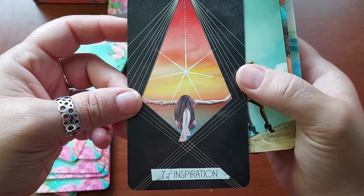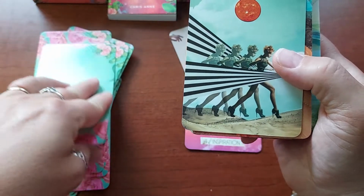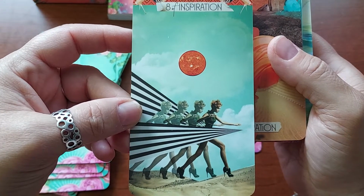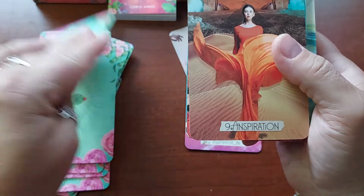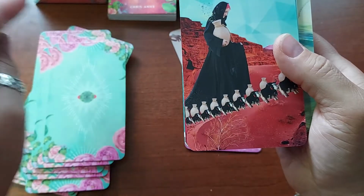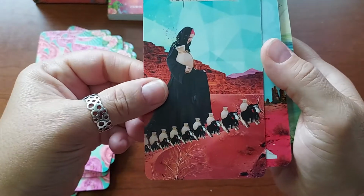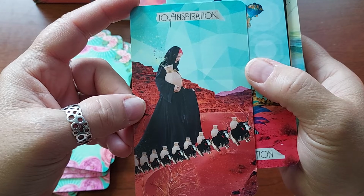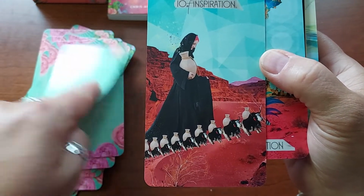7 of Inspirations. 8 of Inspirations. 9 of Inspirations. And 10 of Inspirations. Look at the cows. She's carrying a jug there.